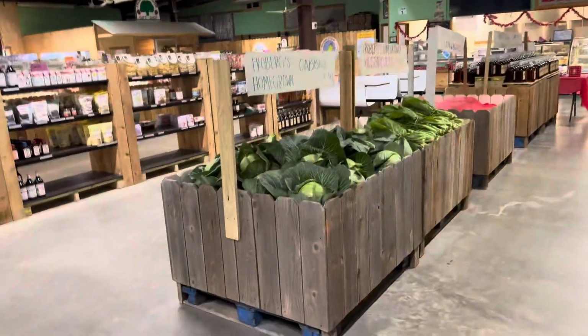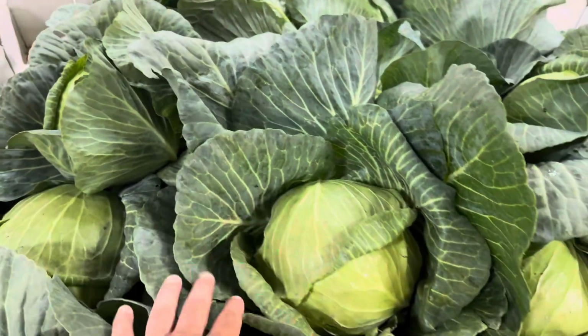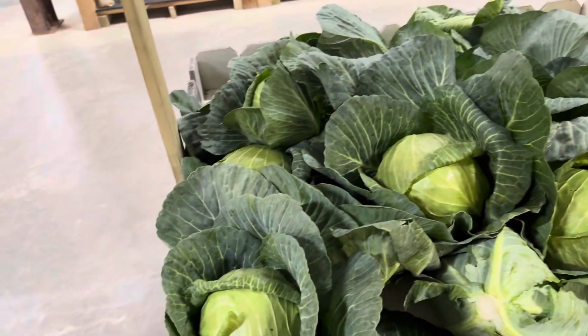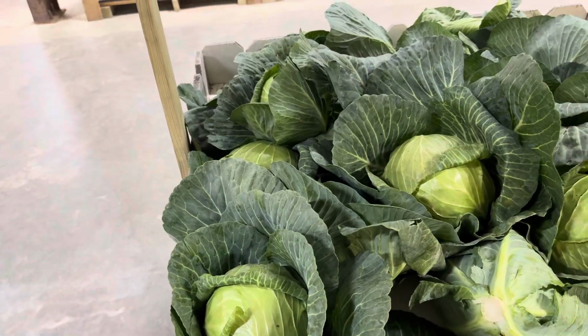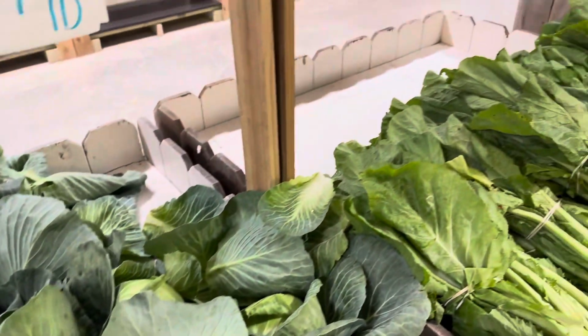And then we have our homegrown cabbage. This is how we pick the cabbage here. We like to leave these leaves on the side, really give that homegrown look. Lets everybody know, look, this cabbage is fresh. It was picked this morning. And our mustard.